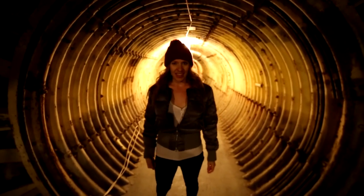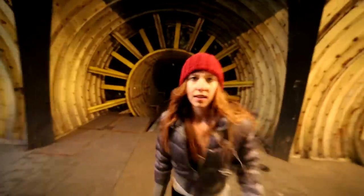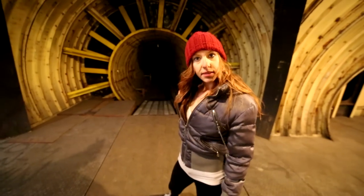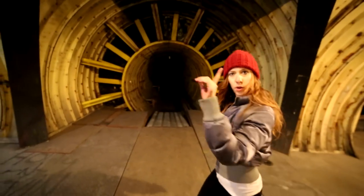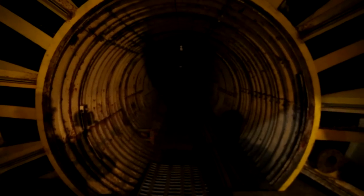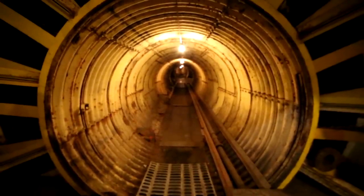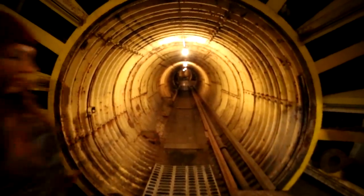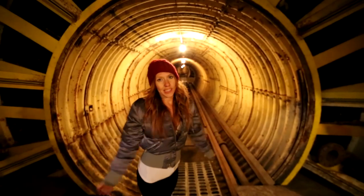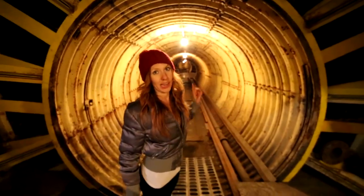The tunnels are fun to run down. Now that we've seen the antenna silos, it's time to go see the missile silos. We'll wait here. Not as cool of a tunnel, in my opinion. But what's down here might be.